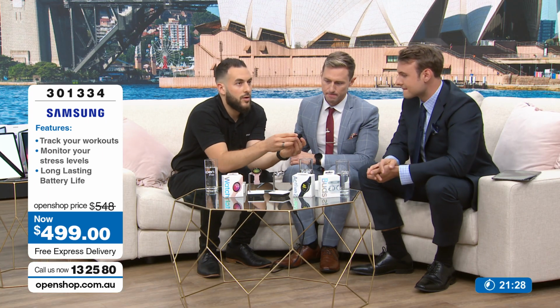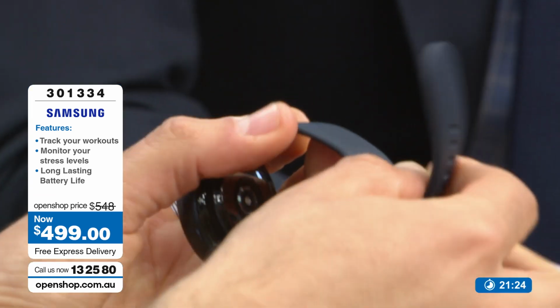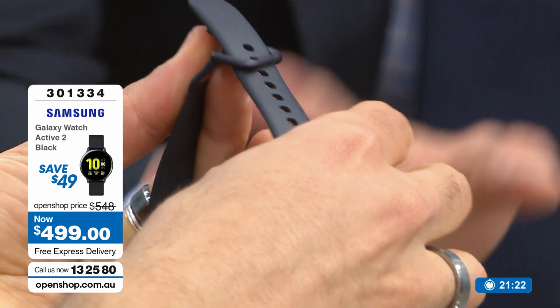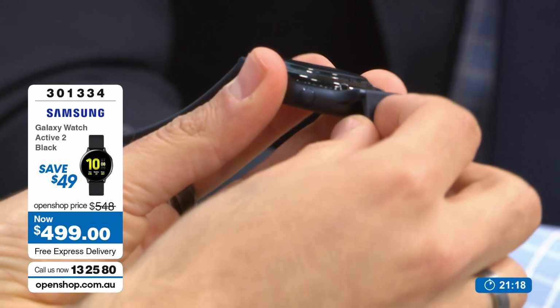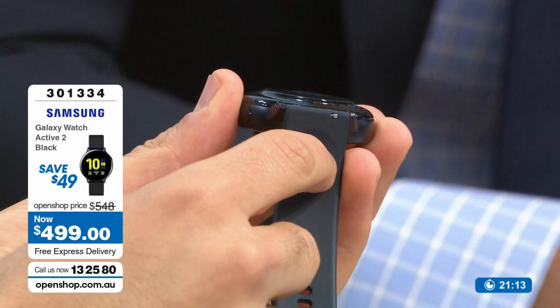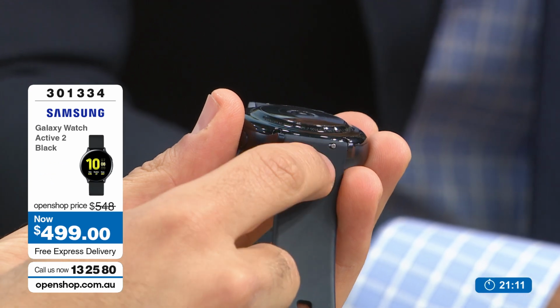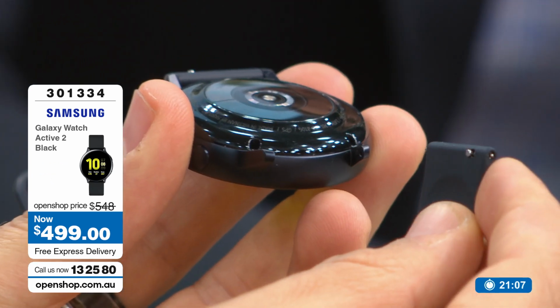So if we get the camera on the watch that I'm holding here, I'm going to just undo this strap. Okay. But for the guys, is it waterproof? This device is water resistant. Okay, awesome. And what you can do here is you can see the little pin mechanism there. If you want to change it out, so maybe a few months in you want to change the color, you simply push that out. Oh, what? And that comes out.